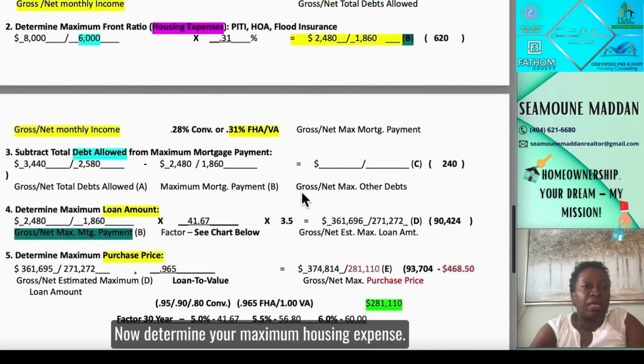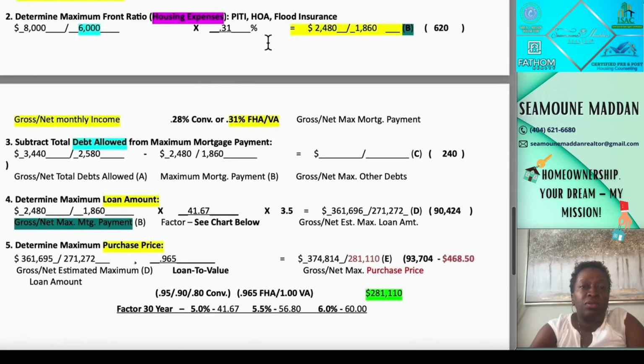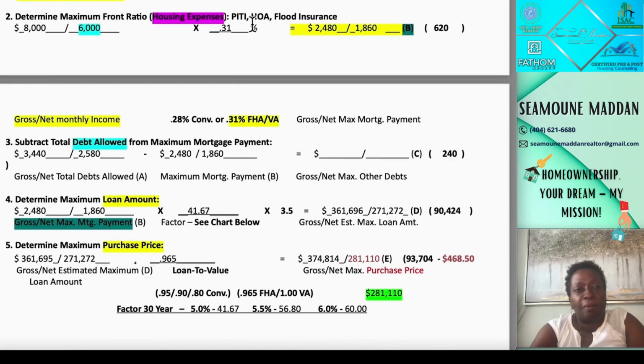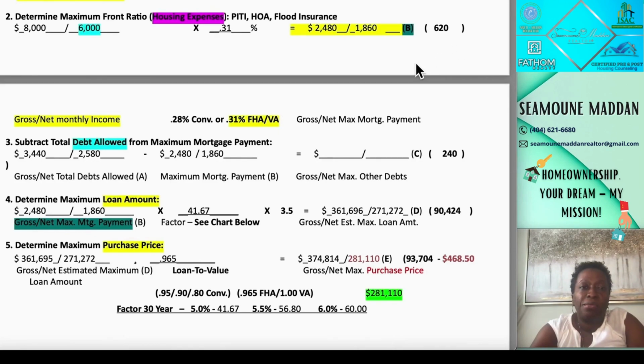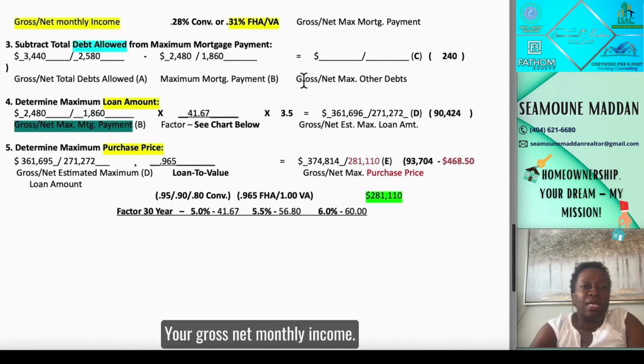Now determine your maximum housing expense. PITI is principal, interest, taxes, and insurance. Okay? Your HOA, your flood insurance. And it's giving you the formula to get that amount, okay? Your gross net monthly income.